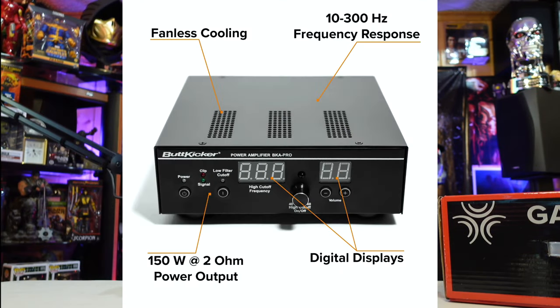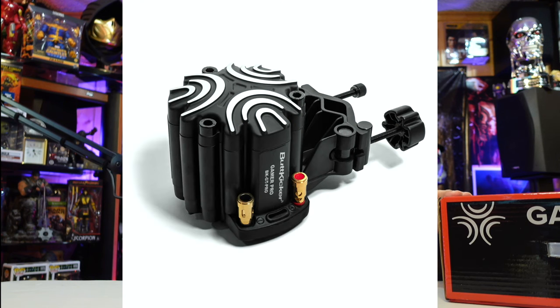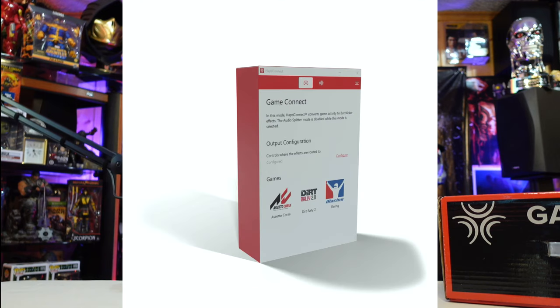They're going to have a new digital amplifier with a digital readout in front, so it lets you know what's going on and also remembers your settings, which is great. And a brand new tactile transducer, which gives you more accurate feedback, which is very, very cool. But also a new software, Haptic Connect, which you connect to your PC. And there's specific games and plugins for the software that allows you to dial in individual aspects of the racing game, which is insane. It's incredible.